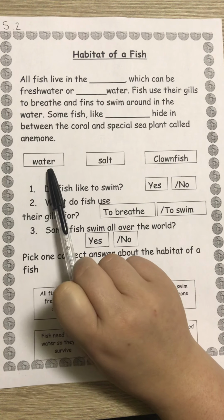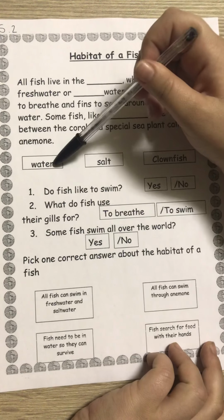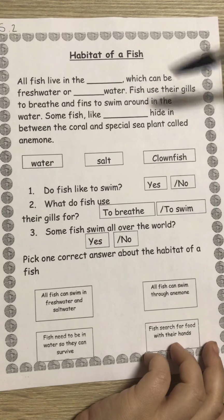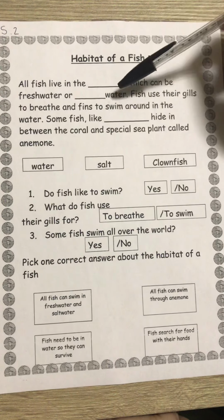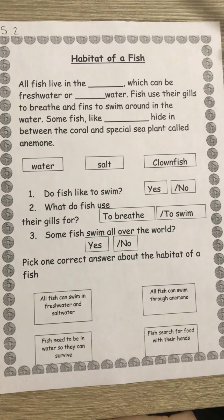The words that we have to fill in are water, salt, and clownfish. So, all fish live in the water, all fish live in the salt, or all fish live in the clownfish. Write the correct answer and cross it out at the bottom. Good. Which can be fresh water or salt water, or which can be fresh water or clownfish water. Which one of those fits best? Write it in and then cross it out at the bottom.